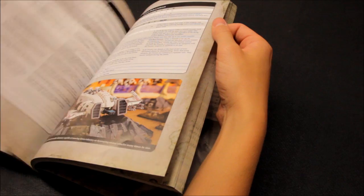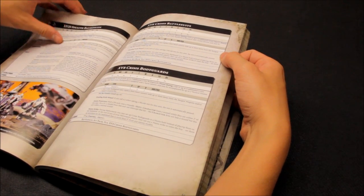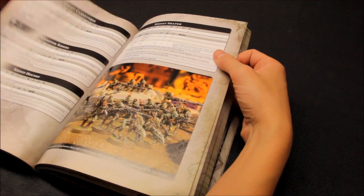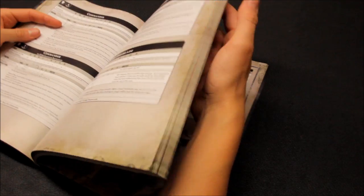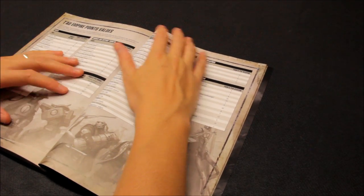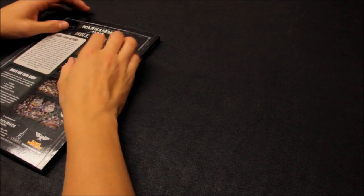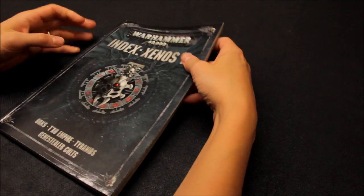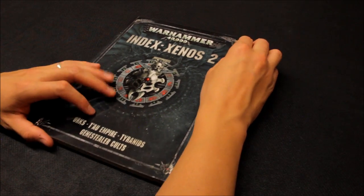And then the downers is the Riptide, sad to say. Crisis battle suits are brilliant. Ghostkeel crew, not really much good at all. So it just gives you an idea of what I'm leaning towards here with the review of this Tau army. But that's the review for Tau in this Index Xenos 2 book.